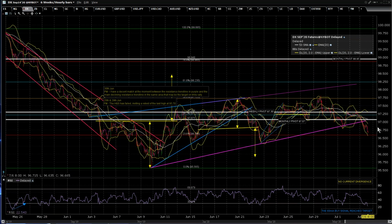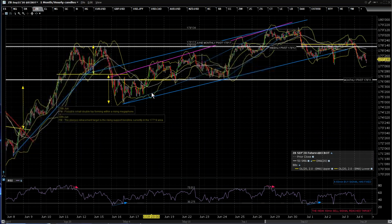All right, DX. DX has broken down. We have lost the positive divergence here. This may well be on the way directly back to a retest of the low at 95.56. ZB, this is still on a 60-minute buy signal. It's not showing much sign of actually delivering anything.